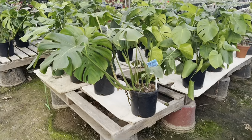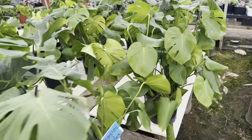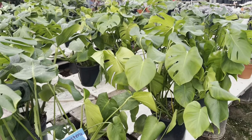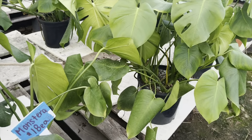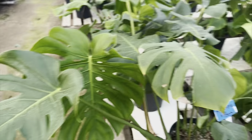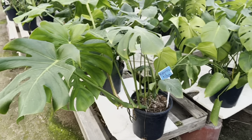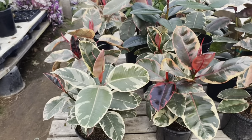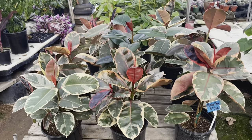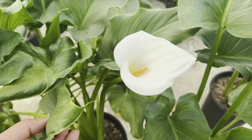I love these little leaves. So cute. Check out this unbelievable deal. These huge, well-established Monstera Deliciosas in the 2-gallon pots. I mean, we've already seen the other ones, but these are just like huge. They're awesome. And they're still $18. That's crazy. And these huge rubber trees are $15 each. That's so pretty.